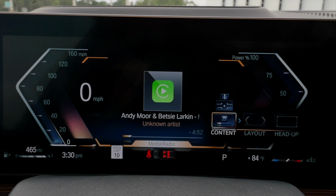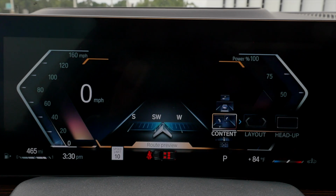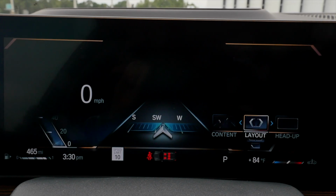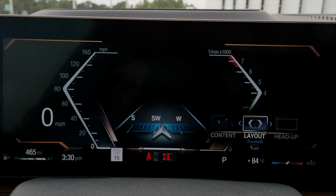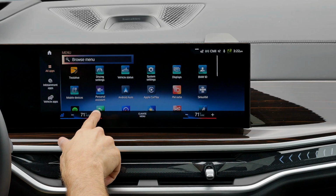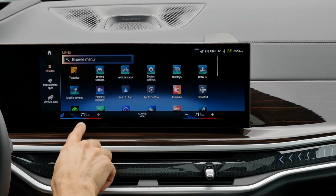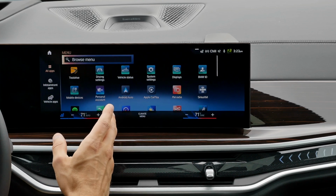Yeah, why not? Everything is clear to read. I rather prefer, let's say, a more classic layout and not that futuristic. What about you? Here in the infotainment system, the only thing I don't like that much is that you have the climate control on the screen.